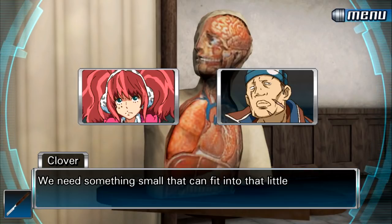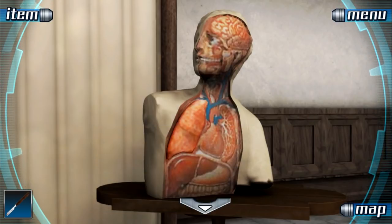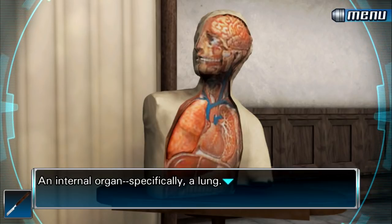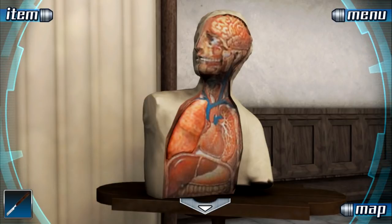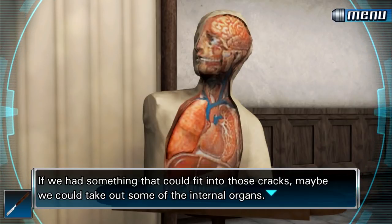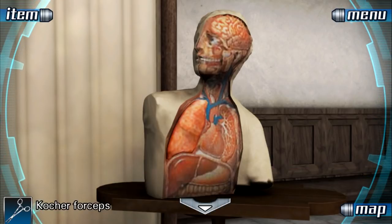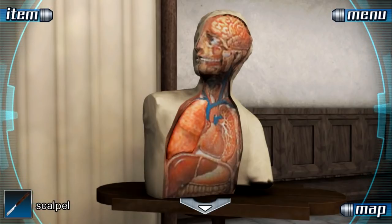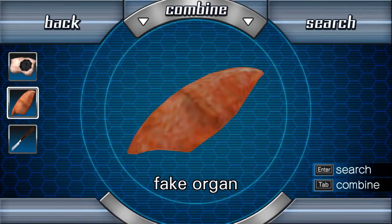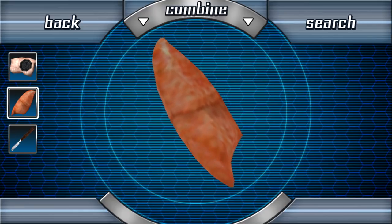We need something small that can fit in that little hole. I think the scalpel will work. Where is the slit they're referring to? Is it this like left lobe here? An internal organ, specifically a lung. Where are they referring to a slit? I don't know. You can see this thing's internal organs. If we had something that could fit into those cracks, maybe we could take out some of the internal organs. I was under the impression the scalpel would work, but I guess not. Maybe the forceps? Okay. So there's a fake organ. Alright. Got ourselves a nice lung.